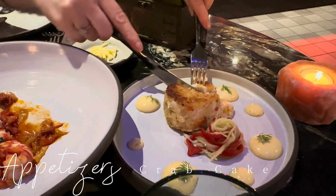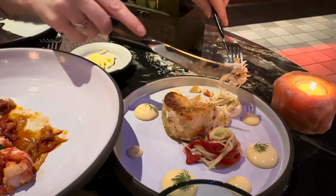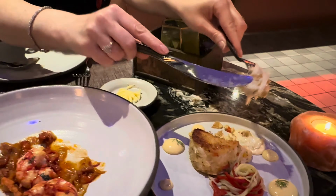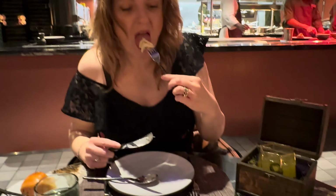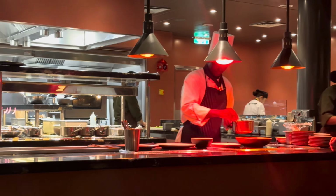And this crab cake is the best crab cake I've ever had anywhere. It was like 99% crab. The crust of it on the outside was not crab. Everything else in it was crab. And all of the starters, you would have had any one of those starters and said it was fantastic. But the risotto was even a level higher.